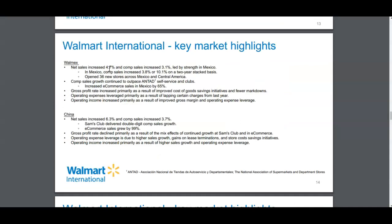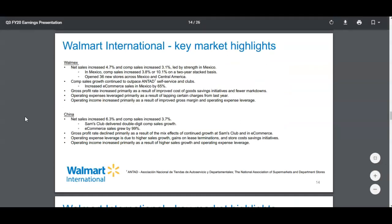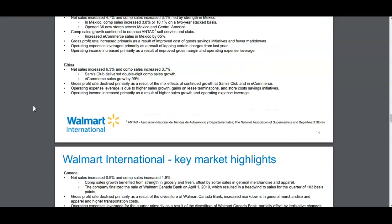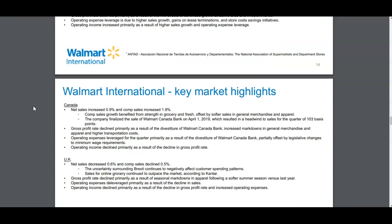So here's some of the international numbers. Net sales grew 4%. And in China is what I really want to focus on, because China is a huge e-commerce market. So here we go. Net sales increased 6.3% and same-store sales 3.7%. But check this out. E-commerce sales in China grew by 99%, guys. So almost doubled their e-commerce sales in the quarter. So that was a very nice number.